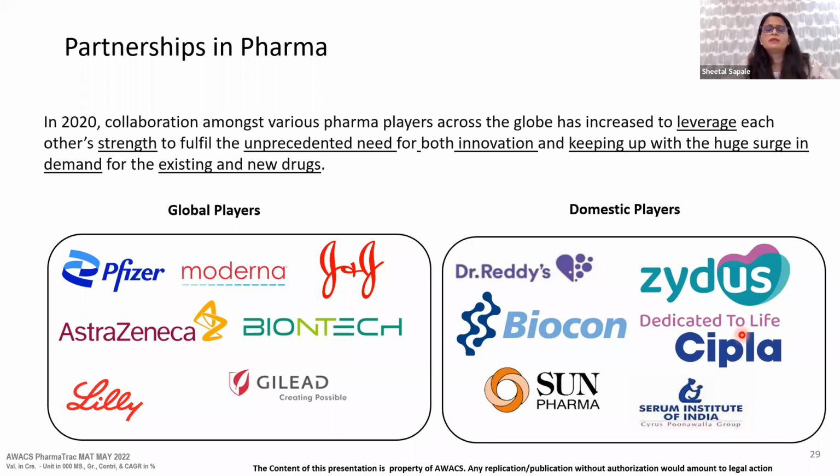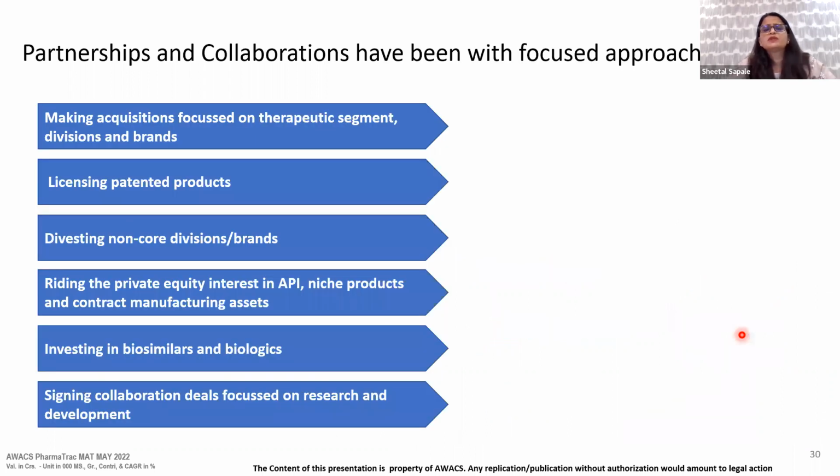What we will be covering in the webinar are certain case studies. However, before going to the case studies, a little understanding about the partnerships and collaborations, and the focus they have in the Indian pharma market. The focus is either making acquisitions based on therapeutic segments, divisions, and brands, licensing patented products, divesting non-core divisions or brands, riding the private equity interest in API, niche products, and contract manufacturing, investing in biosimilars and biologics, and signing collaboration deals focused on research and development.